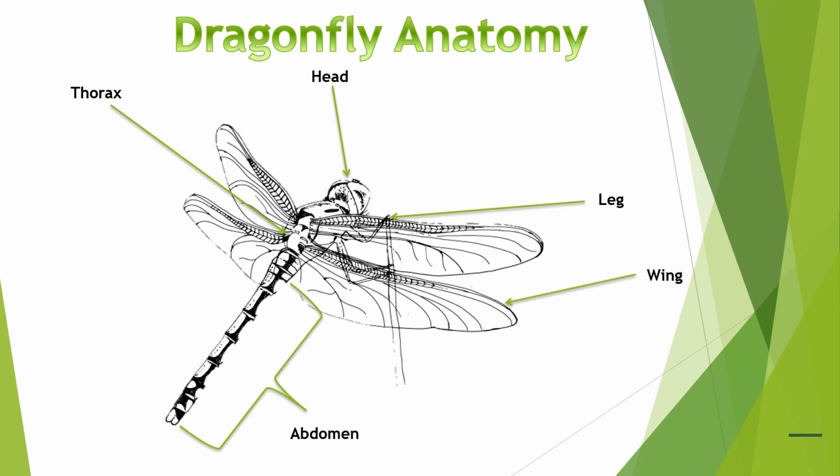And dragonflies have two pairs of wings, giving them exceptional agility in flight. Their wings are incredibly thin and delicate, yet strong enough to withstand the stresses of flight.